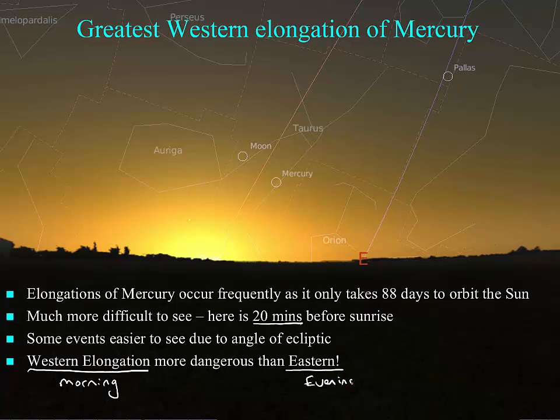Because you know that once the Sun sets in the evening, it's not going to come back up again, so you could scan the horizon with a pair of binoculars looking for Mercury. Whereas in the morning time, the Sun could come up at any moment, and if you're scanning around in the vicinity of the Sun with a pair of binoculars, that could be extremely dangerous. They're usually very, very difficult to pick out in the sky.